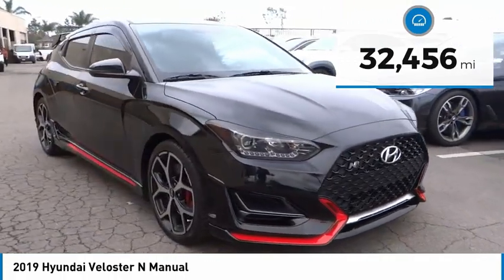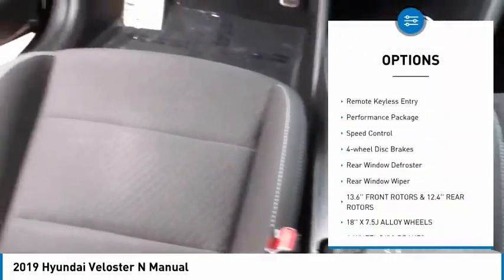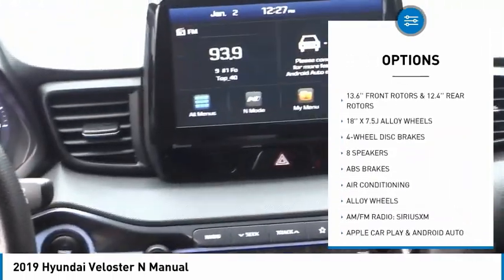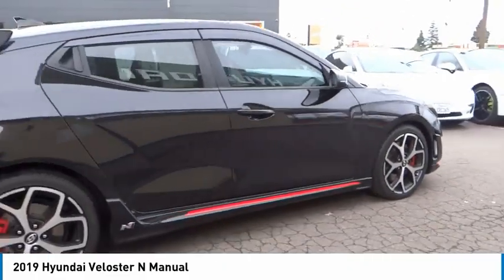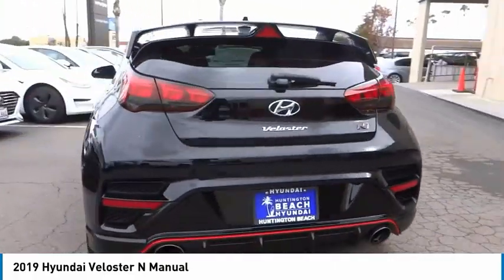Here are some of this vehicle's great options: electronic stability control, alloy wheels, brake assist, traction control, remote keyless entry, performance package, speed control, four-wheel disc brakes, rear window defroster, rear window wiper. This isn't just a vehicle, it's an experience. So stop in for a test drive today.